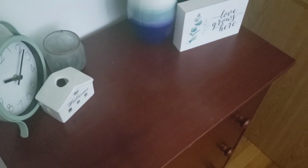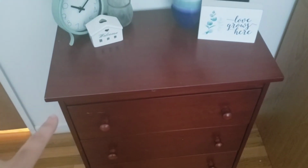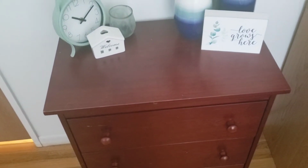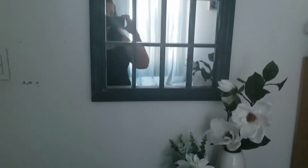So we'll start with this dresser. I actually got this dresser from the side of the road. A neighbor up the street had it out for free. So it wasn't the exact furniture that I wanted in here, but who doesn't like free? So I got this dresser and then I created this moment.